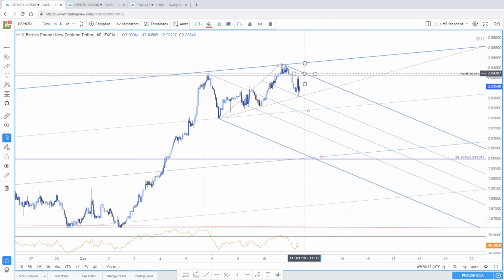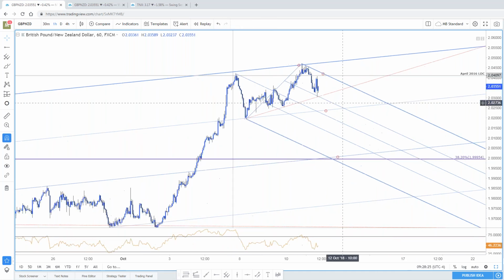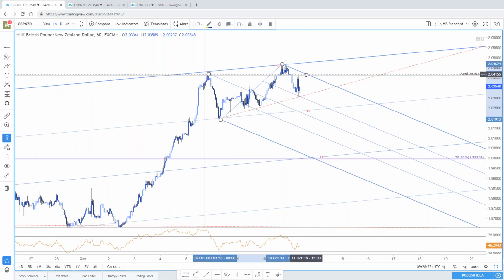And we want to see resistance basically hold here. So this might be a nice opportunity for a fade.